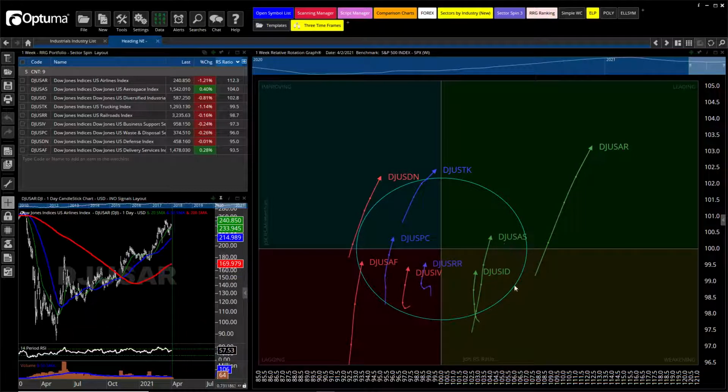Now, I like it when I see movement back from the weakening quadrant into the leading quadrant. Usually stocks in this pattern have recently experienced a period of consolidation and are rising once again in an impulsive fashion. So let's select this Aerospace group, and this here is the Diversified Industrials group. Up here you can see airline stocks are in the lead and do look to continue their strengthening, but likely many of the stocks here have well extended price structure and may not be suitable for adding a new position at this time.